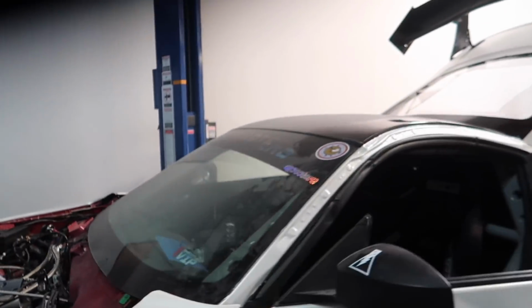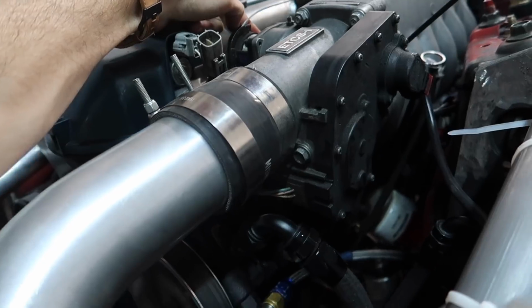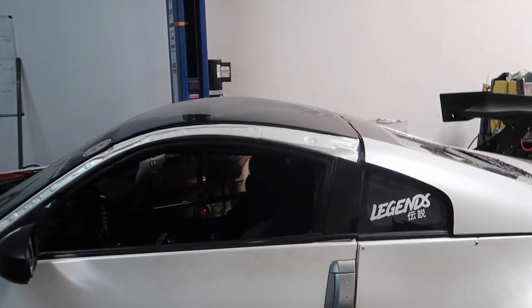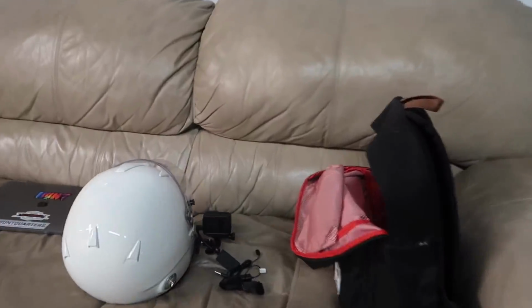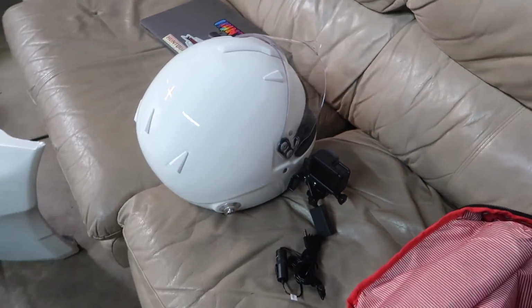Everything's good so far. We're about to make our first drive. Calvin's getting in the car right now. I'm going to give him this camera, and then I'm going to wear the helmet so I can hook up the GoPro. I've been having a lot of trouble with the mic, but I think I might have figured out the problem. So I'm going to hook all this stuff up, and hopefully you guys get audio while I'm driving.